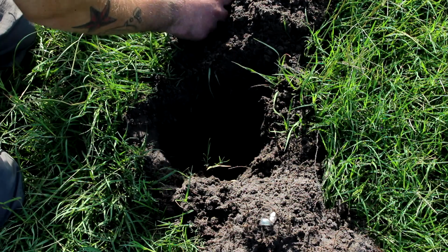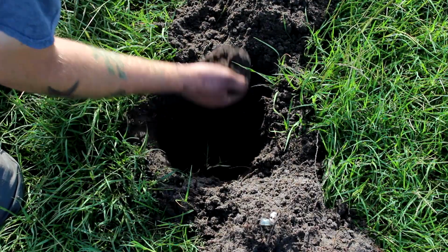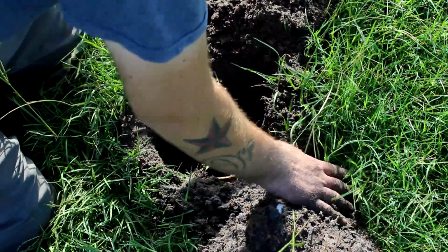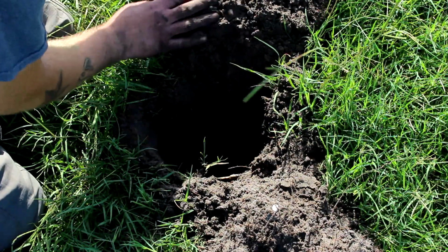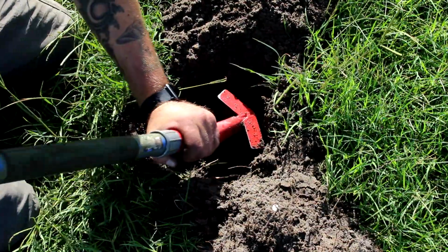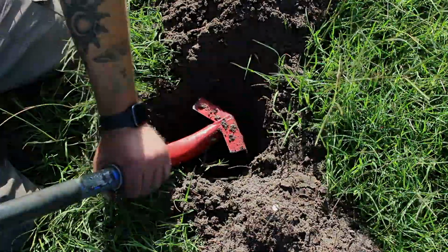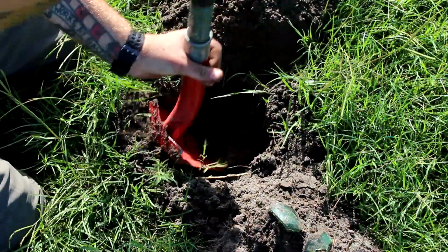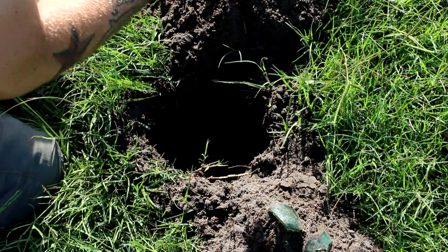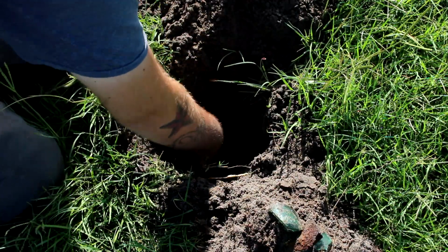Next, little pieces of glass. Wire. Tin can. I hope it's a pit and not just randomness.